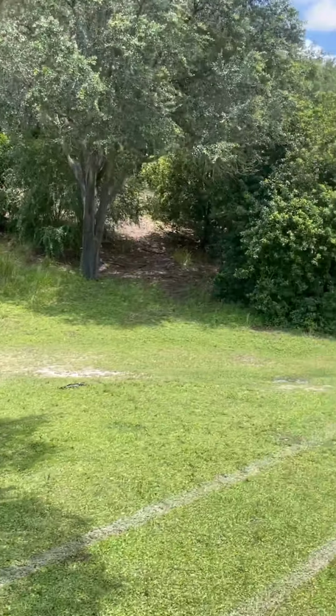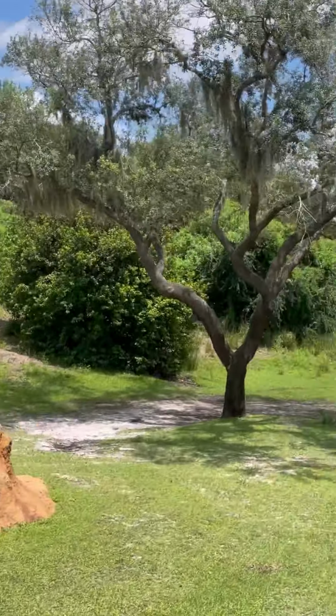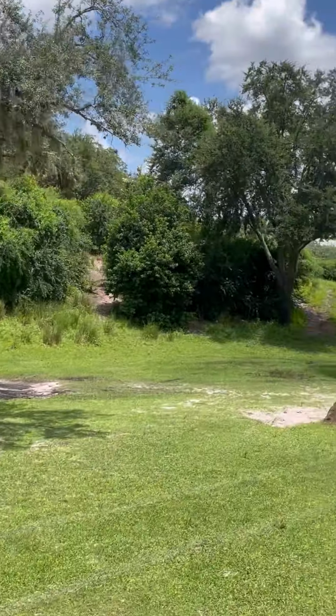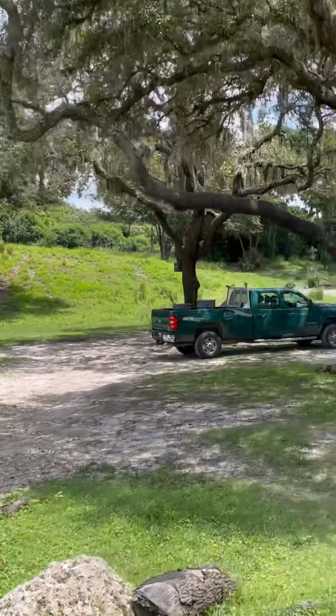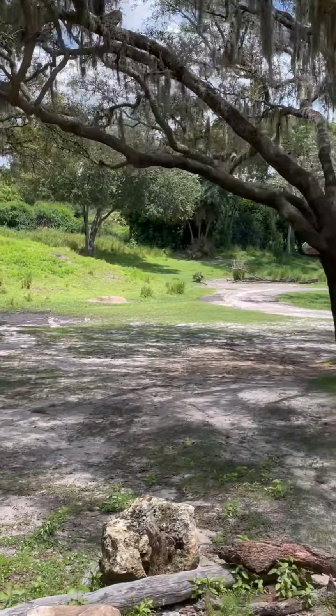Giraffes do spend most of the day eating, anywhere from 16 to 20 hours of the day eating food. But they have really large bodies, so they need to eat a lot of food to make sure they are properly fueling themselves. We're going to see another giraffe coming up here, also on our left-hand side.